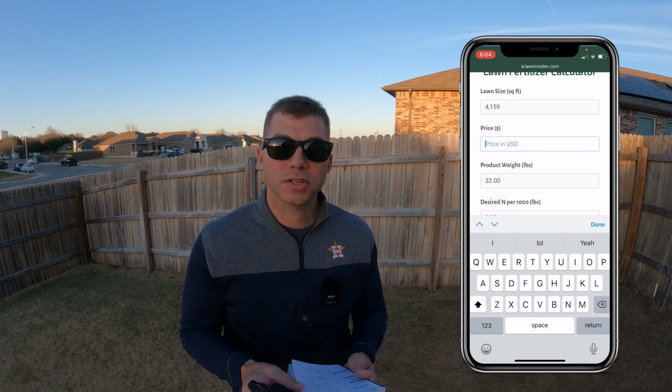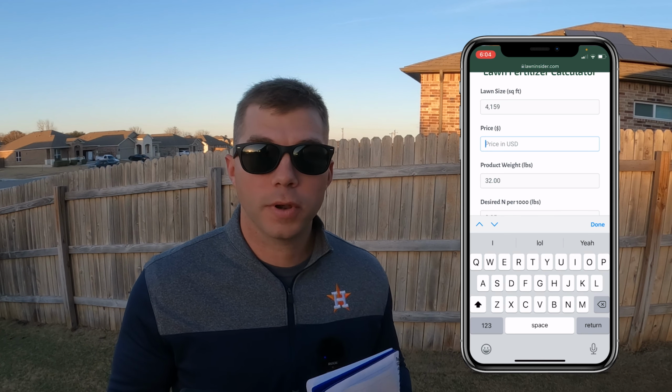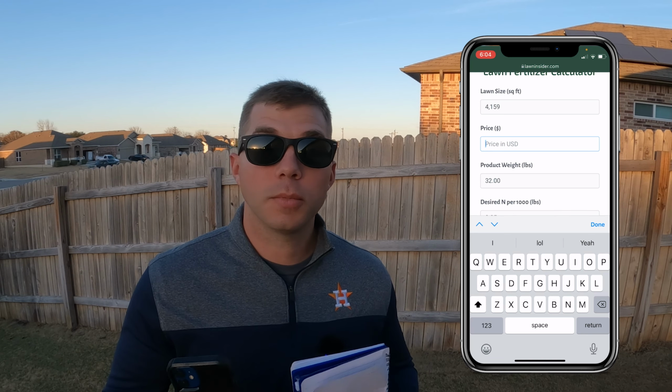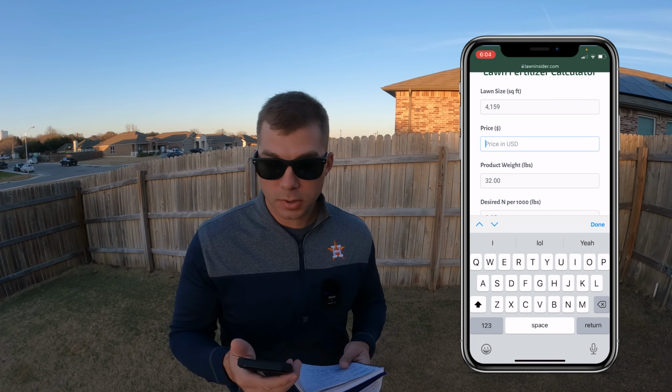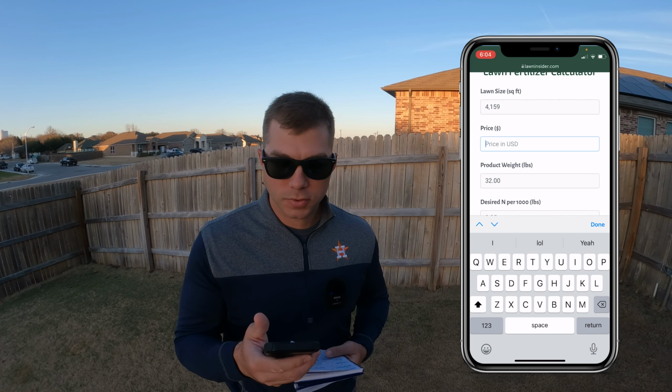Okay, and we're going to do Flagship first. Generally speaking, when we're talking about fertilizers, what's really important is that nitrogen content, because that's going to be the determining factor in how big your applications are, and then that's the macronutrient that's going to push most of the growth. So that's why we're really focusing on nitrogen right now.